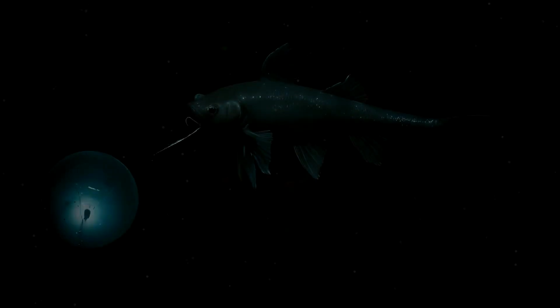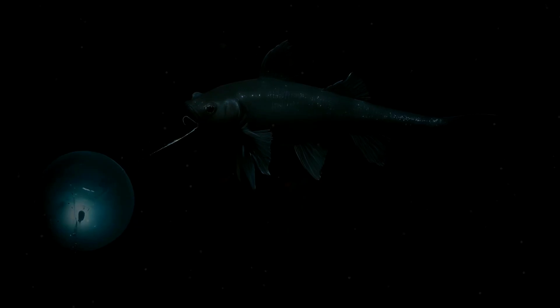So the deep holds many kinds of light and many reasons for them. One creature dangles a lantern to draw a meal closer. Another shines in a hue kept secret from the world, each glow a quiet tool in the eternal night.